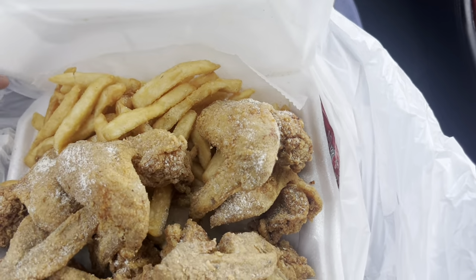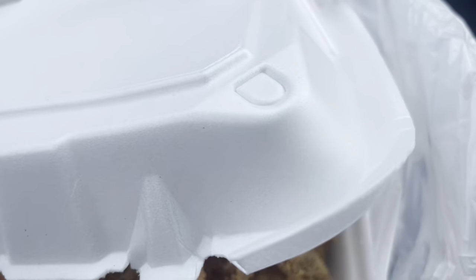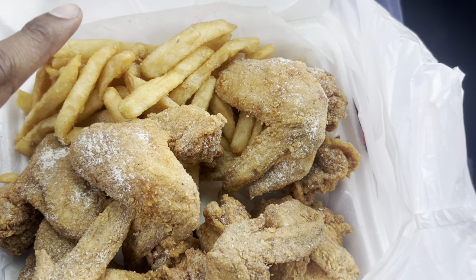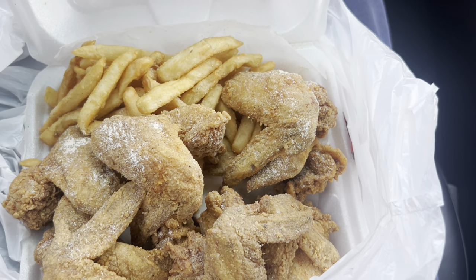I asked for just the chicken, not the fries. They gave me chicken, fries, coleslaw, everything. Man, listen, that chicken looks good with that seasoning. So I'm going to eat my food. Got to go get my package from mom's crib, and then I'm going to see y'all at the crib. All right, guys, we done made it home.